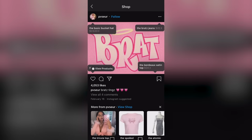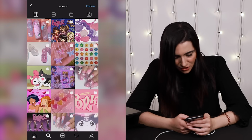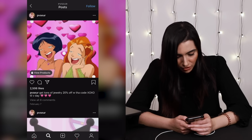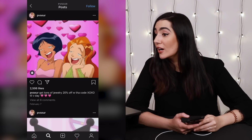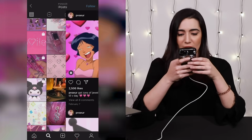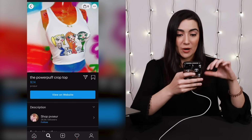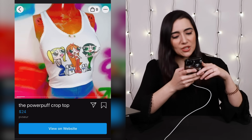Scrolling through their feed was kind of like going on a walk down memory lane. It's literally just Polly Pockets, Bratz, kid makeup. Oh my god, I remember these girls. They were like cute spies. Totally Spies, that's who they were. Wow, I completely forgot about that show. And they did have some cute stuff. They have a tank top that has the Powerpuff Girls, but as sort of Clueless era teenagers. I actually kind of like that top.